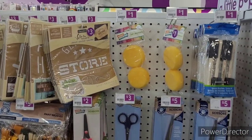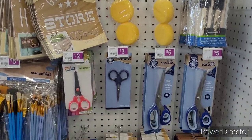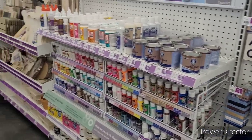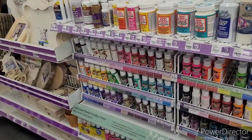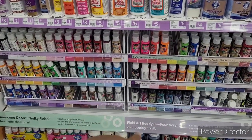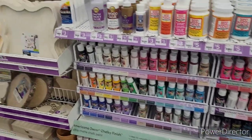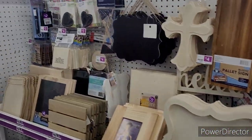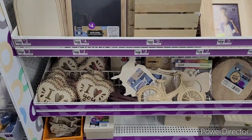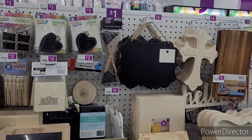Here is their craft section. They have stencils. They have the foam brushes, paint brushes. Now y'all know some things you can't find in here for a dollar. You just really gotta look. Like these paints are a dollar, except for when you get down here to this glitter, that's two. And they have some items over here as well. You just really gotta look. Let's see what you're looking for and see how much it is. All right, let's move on.